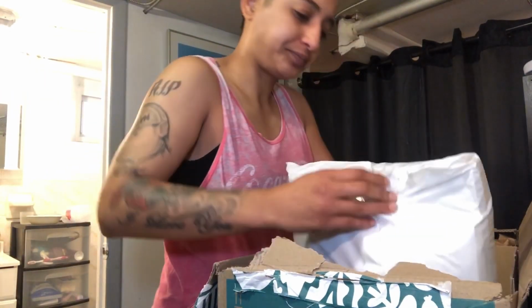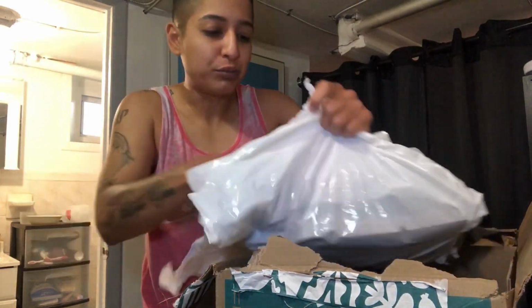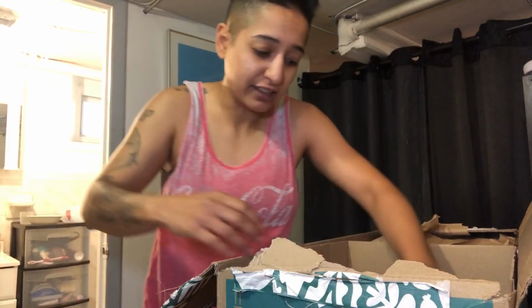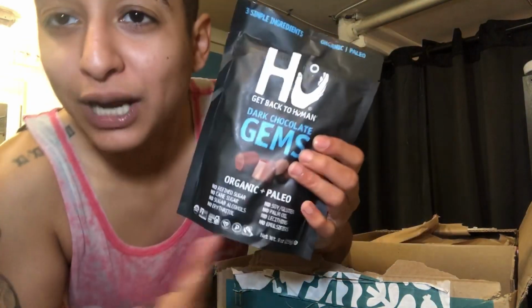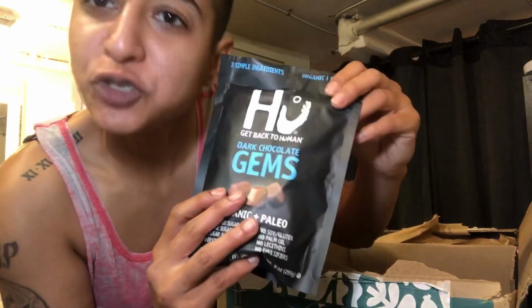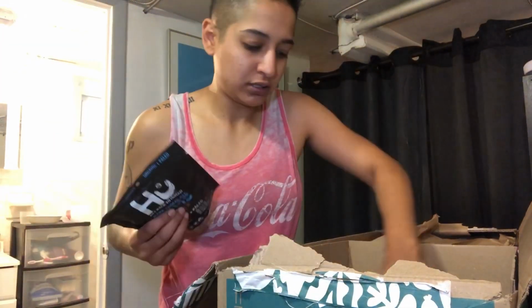Next. Look at this packaging. ThriveMart loves their people. This is all packaging. What fell out of there was, I told y'all about the chocolate chips that I put in my pancakes. This is healthy chocolate. Healthy chocolate chunks. I got two of them babies. They're nice and cold because of the protection.